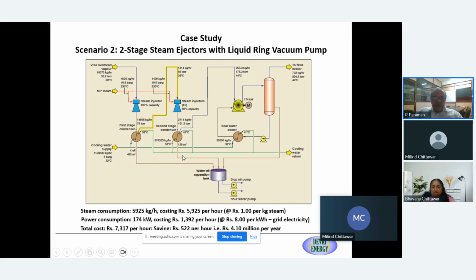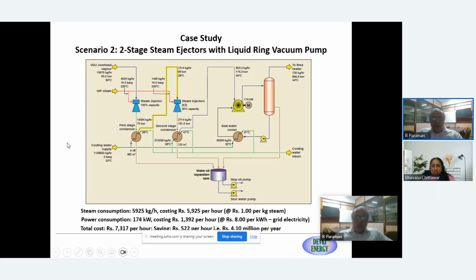The condensate coming from the condensers of a steam ejector is not clean. So usually this condensate cannot be returned to the boiler. Okay, they have to go to a polishing plant, where again there is energy consumed, and chemicals consumed for polishing that condensate.